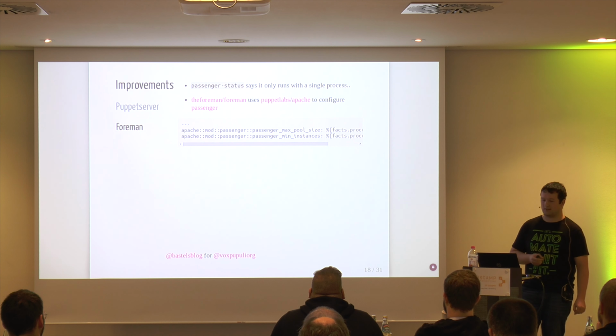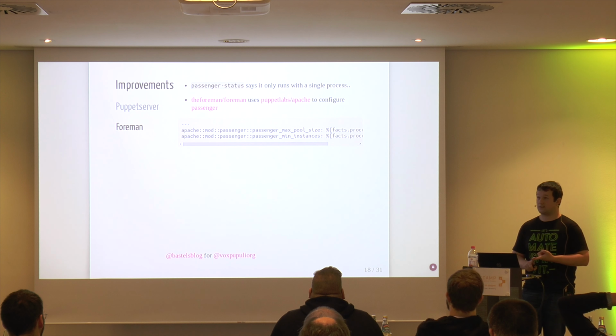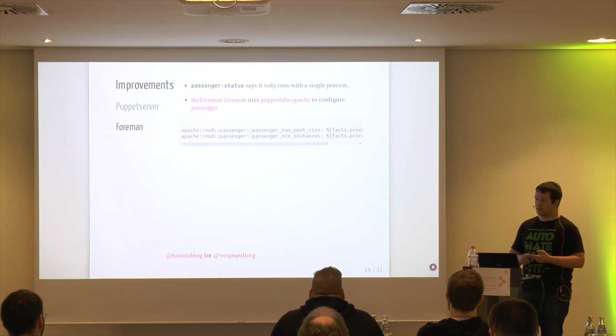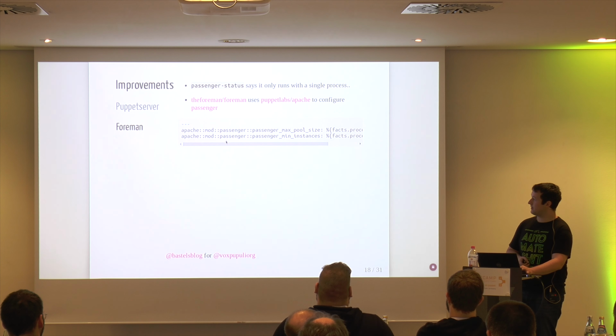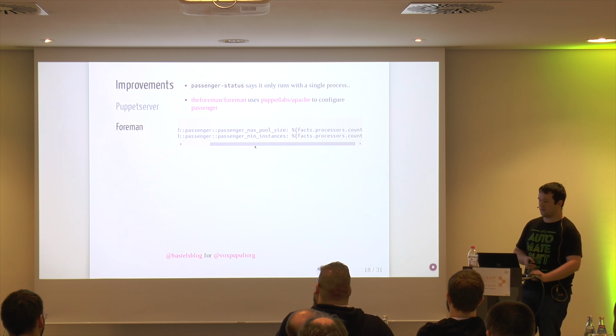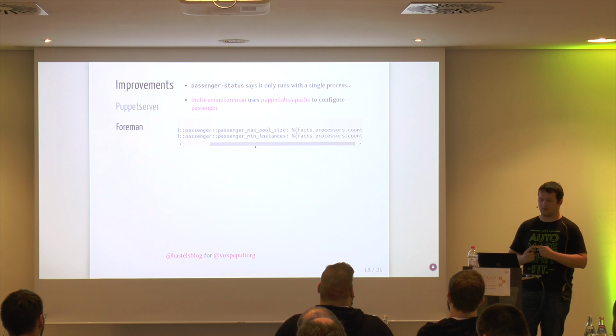I clicked the second Google link, and as it turns out, there is a fancy command line tool called passenger status. And it lists many nice information, for example, the amount of requests that Passenger received, the amount of threads it started up, and the amount of requests that each thread got, fancy stuff like this. And as it turned out, by default, it only starts 2 threads, which is not very much. Again, this is very easy to configure with just 2 lines of Hiera code. And if anybody didn't know, Passenger is the web server Foreman uses to execute all the Ruby backend code.